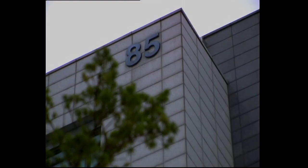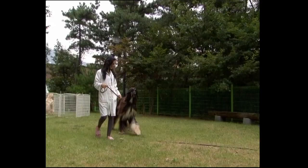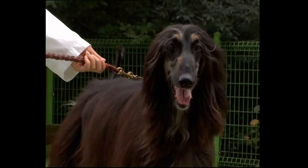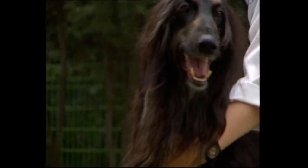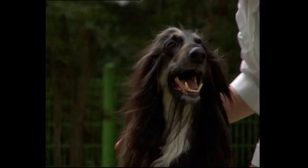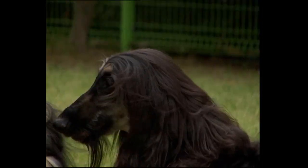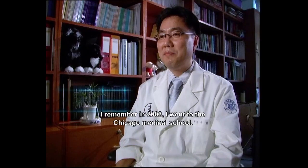It all happened on the campus of Seoul National University. Snuppy, a male Afghan hound, was born on the 24th of April 2005. Named after a combination of Seoul National University and puppy, Snuppy has captured the attention of scientists and dog lovers around the world.